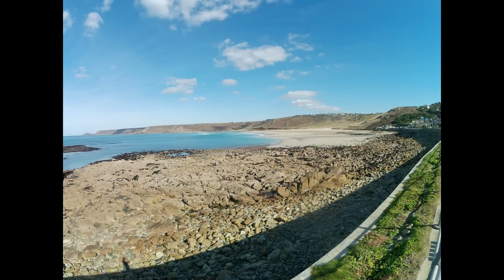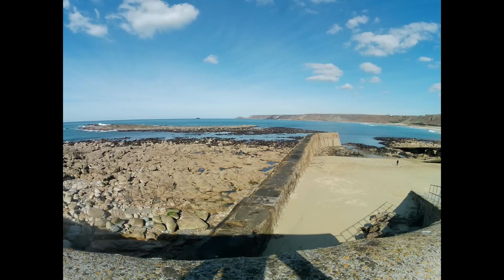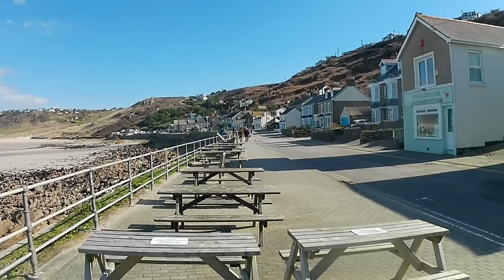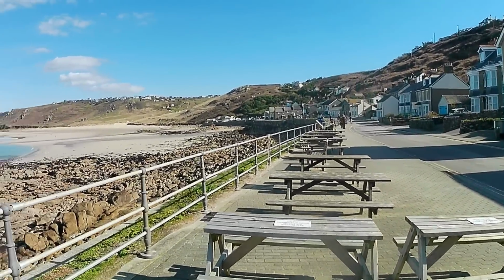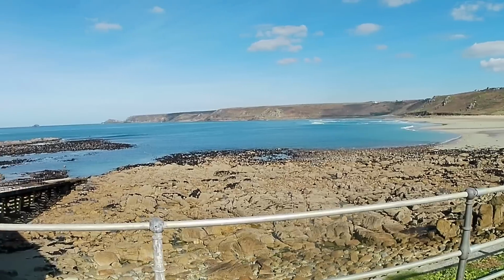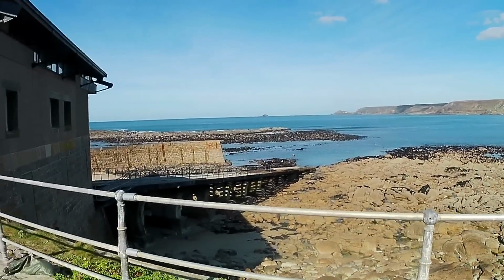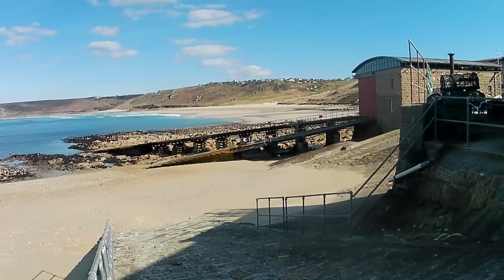Sennen Cove. You may have heard of it. About as far west as you can go in this country, Sennen offers access to a great area to fish. Sennen has a picturesque little harbour and a beautiful sandy beach, which makes this a popular destination for tourists in the summer. It has 2 car parks by the water with public toilets in both, all the shops and amenities you would expect from a seaside town.